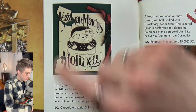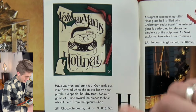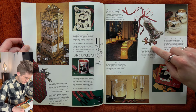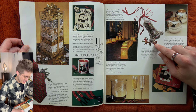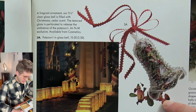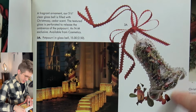There's an edible white chocolate Neiman Marcus holiday puzzle up here. We have a potpourri, I think. Fragrant ornament. A clear glass bell is filled with Christmassy cedar scent. The textured glass is perforated to release the ambiance of the potpourri. And it also has a little textury red ribbon as well.